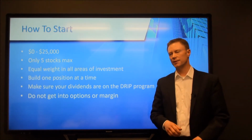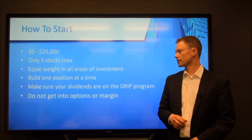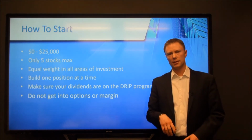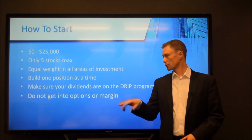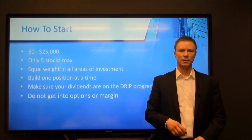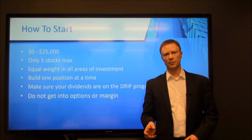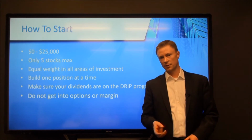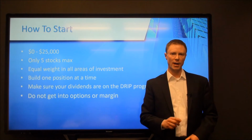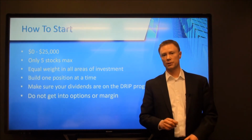The reason for this is because of dividends. It ties into the second point: make sure you're in the dividend reinvestment program. Let me explain what that is, and we'll circle back to building one position at a time. The dividend reinvestment program is when you get your dividends from any given company. If you're on the DRIP, that money will automatically reinvest back into shares of the company you own, commission free.